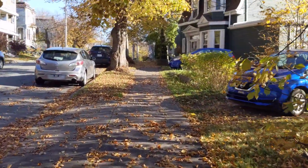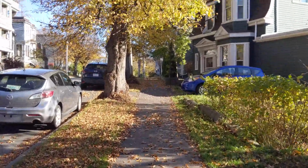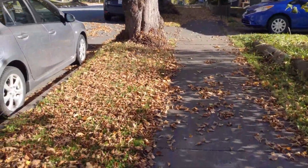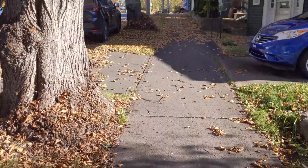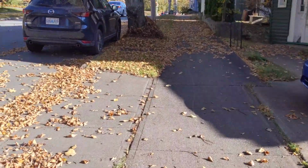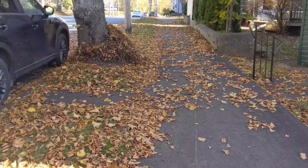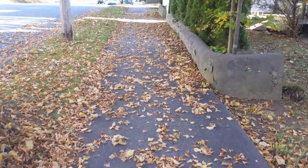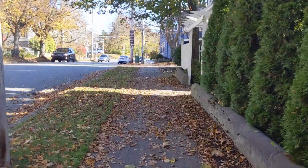Isn't this beautiful right here? With the leaves spread around the sidewalk. Oh, it's just so beautiful. I just can't put into words how beautiful this looks. At least to me, it's beautiful. Even the leaves on the trees are beautiful. I mean, the ones on the sidewalk are beautiful. Look at that. Absolutely love it.